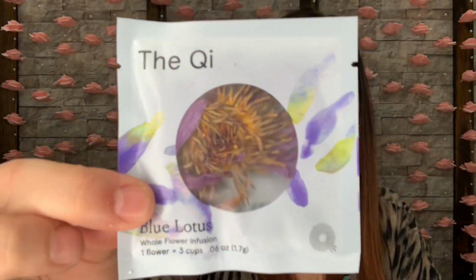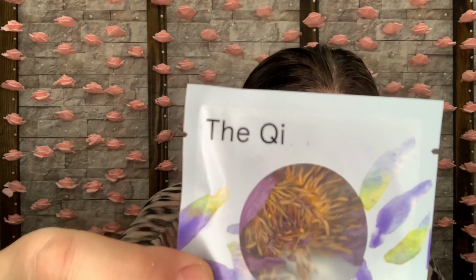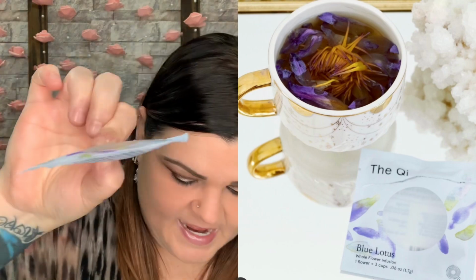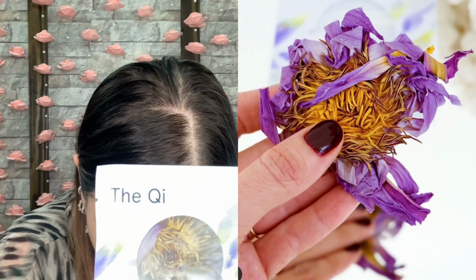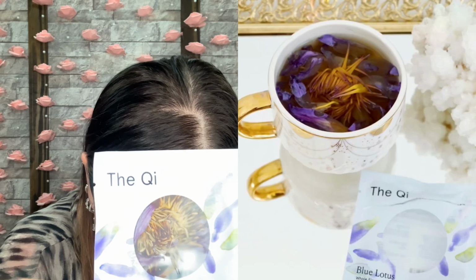Now we have, it says, whole flower infusion. 1 flower equals 3 cups. It says drink flowers, be well. And this guy here says the QI Blue Lotus Flower Infusion. This is valued for $4.50. You can use coupon code GODDESS20 to save 20% off at the-qi.com. Known as the ancient Egyptian dream flower, this blossom was organically grown and handpicked during the fullest bloom to use in sacred ceremonies. Steep as a tea or use in a facial steam to soak up healing antioxidants.